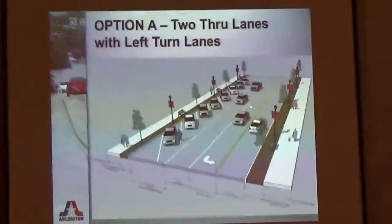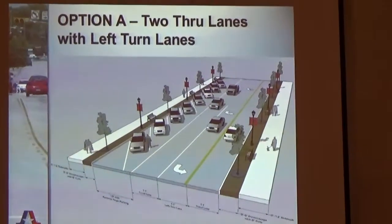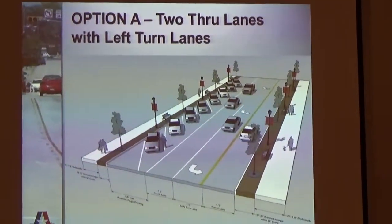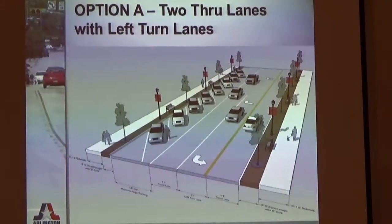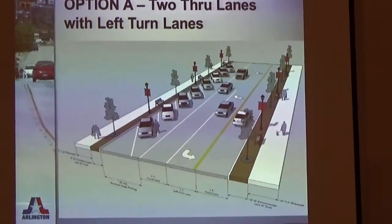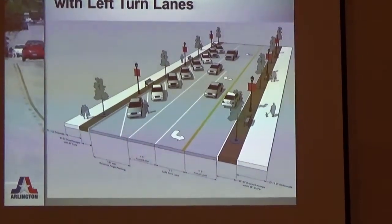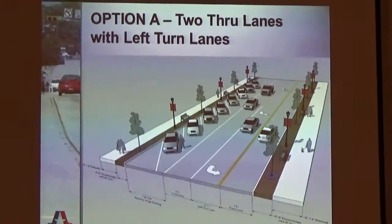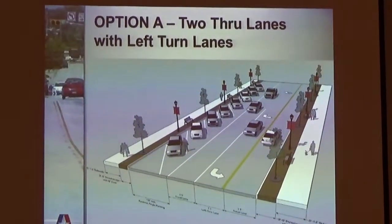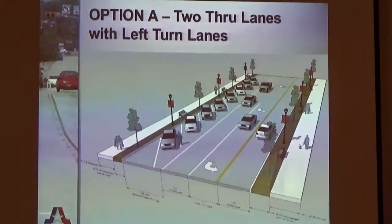A little more detail about what's on the back wall here. Option A is 2 through lanes, one each direction, with the center lane for turns. Those turns change depending on where you are on the corridor. It also allows parking, generally where it is today. And there's a change in the parking I'll talk about in a minute, the design of the parking that we've recommended the city look at. But option A is 2 through lanes with a turn lane in the middle.